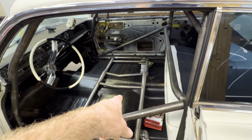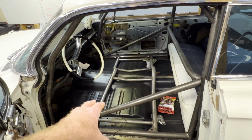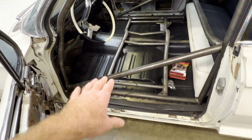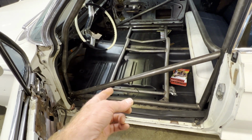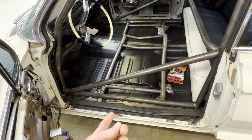The seat frame, that's going to go away. It's way overkill, giant 1.75" tubing, which is very heavy, but more than anything, it's eating up space in the car. And it's a classy car. I don't want to see the seat frame. So I'm going to cut all that out, and then we'll do a new frame under the floor.